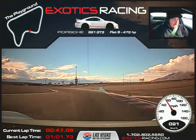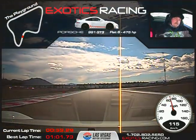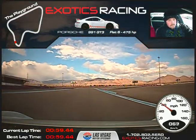Keep it straight, brake just a little bit, release, turn in, a little throttle into the left, unwind and squeeze. Full throttle, bring it back to the left. And brake, turn in and release. Turn in tighter, squeeze, unwind, open that wheel up. Full throttle, down that right side.